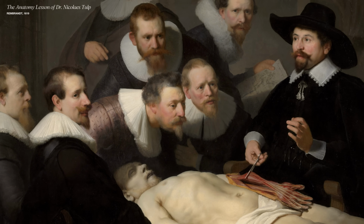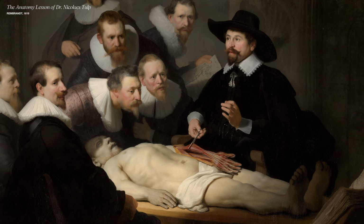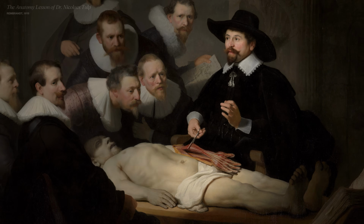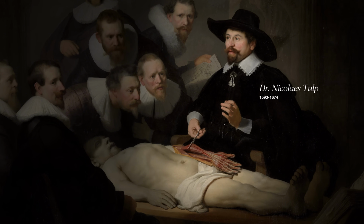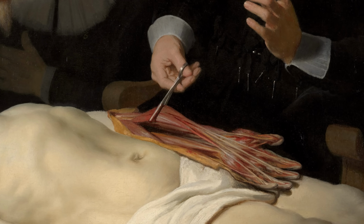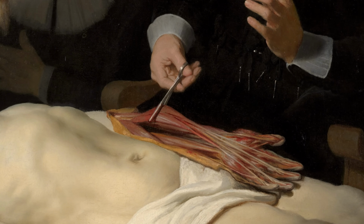Is it simply a celebration of scientific progress, a macabre scene born from human curiosity, or something far more profound? If we take a closer look at the painting, on the left side of the body we see the anatomist Dr. Nicolaes Tulp, the man who is leading the dissection. Using a pair of forceps, he carefully lifts the skin of the arm and hand of the corpse to reveal the tendons that control the movement of the fingers. In doing so, he is explaining to the spectators how the mechanism of the human hand actually works.